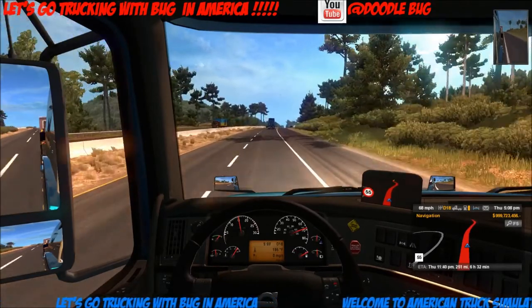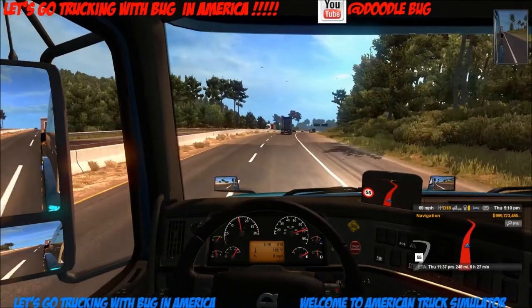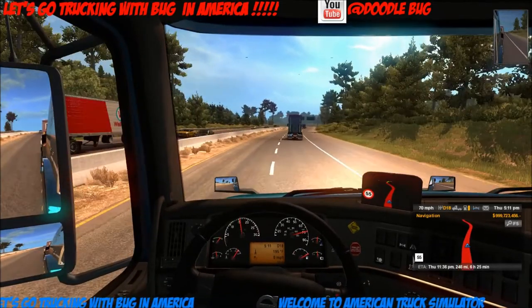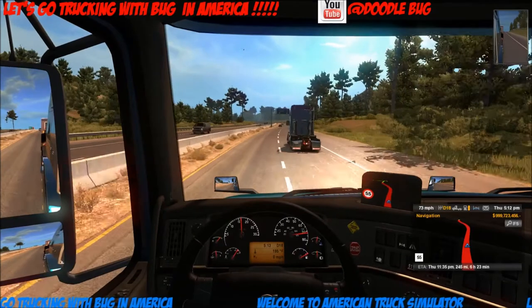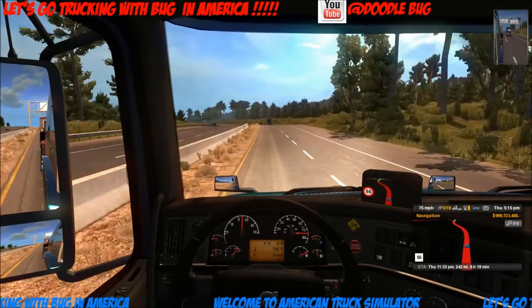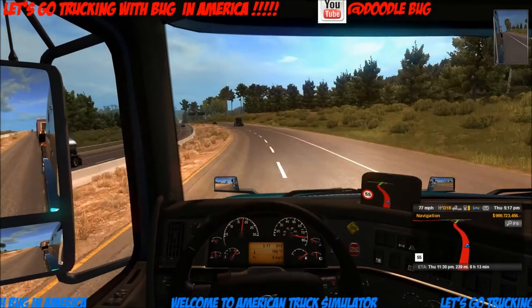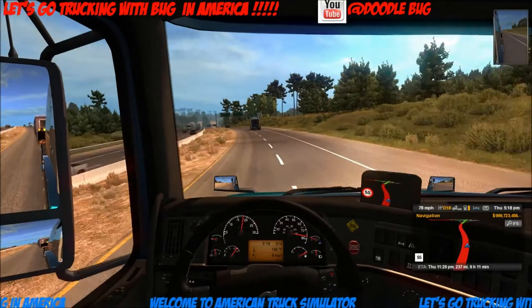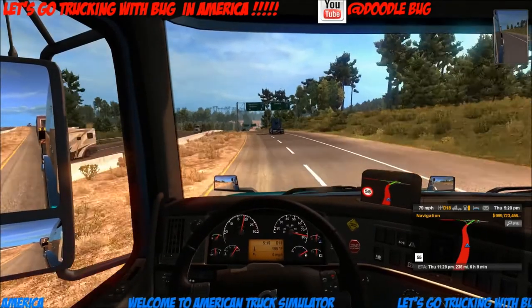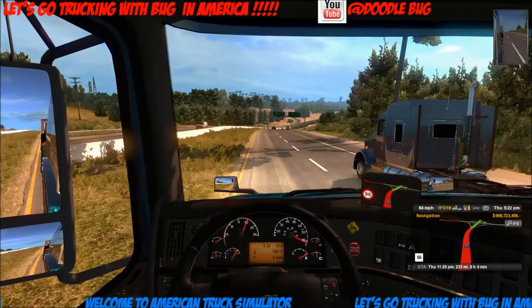Alright, 251 miles, I need to get over. Oh my god. I blame him, but it was actually my fault. I am actually going way too quick. I'm going 80 with a trailer, and a big long trailer as well. But it will stay there because it is rock solid, this Volvo.